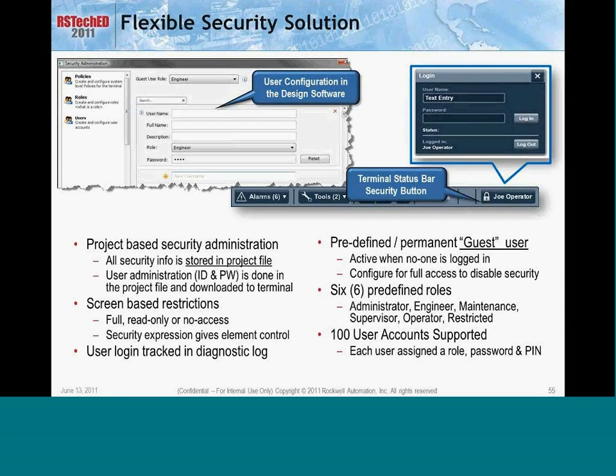One of the other things that we're doing is implementing security in a way that allows the security information to be retained within the project file itself.